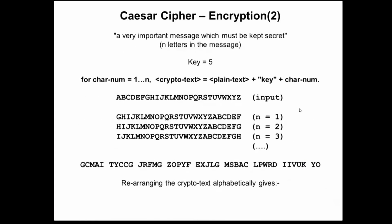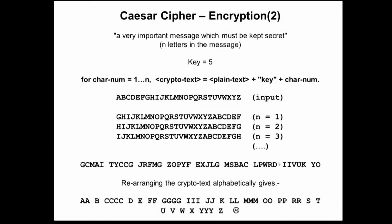Now you can make this more complicated by, instead of only adding 5, you add 5 to the first character, 6 to the second character, 7 to the third character, and so on. And if you try and count the letters in this, then you notice now that the pattern is very much less obvious. The letter frequency pattern is very much less obvious.